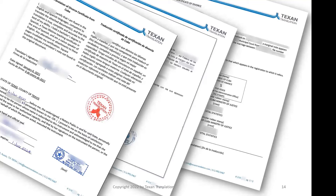I was just gonna comment on Mirna's comment in the chat. It is possible to do your own translation. I have a friend who was coming back from Brazil with her husband who was Brazilian and she did his, but it's just more likely to get rejected. It's not that it's impossible to do it, but it's just more likely that you're going to hit a stumbling block. So yeah, I'm glad it worked for you though.